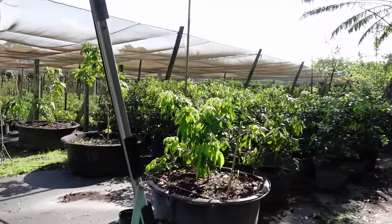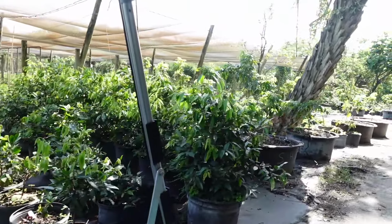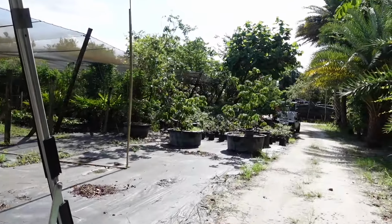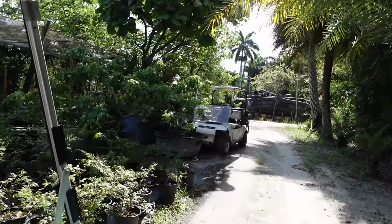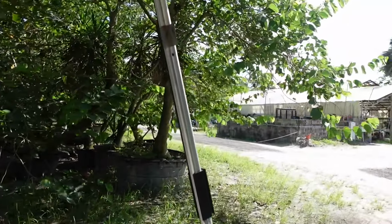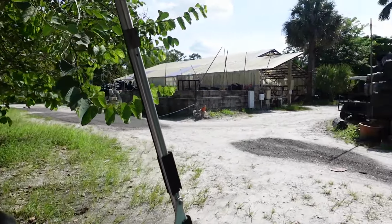Do you have problems with mites on the lychees here? Yeah, but we've been spraying and all that, so we're under control. We don't have any mites right now. And this is the Hong Kong orchids. See, they're pretty big. Oh, wow. This you need in the ground because the roots grow really fast.